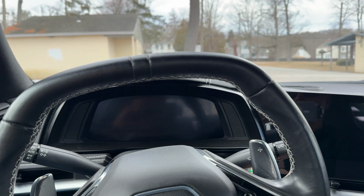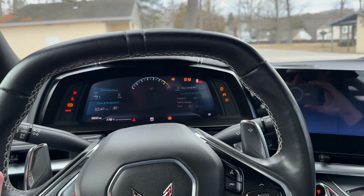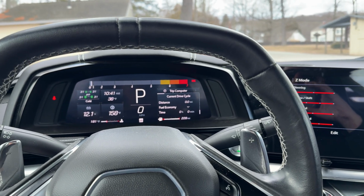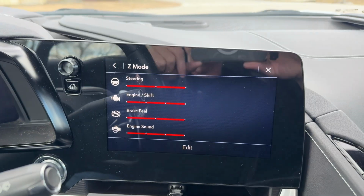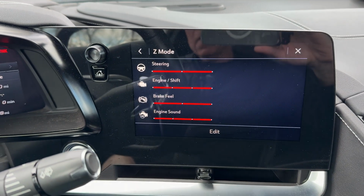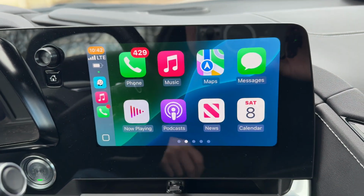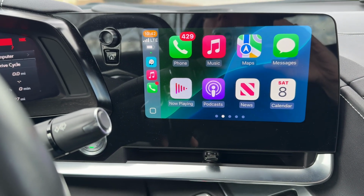Dash panel is fully customizable, and for 2021 the C8 came with wireless Apple CarPlay, which works great, and it presents itself as soon as you start the car. The Apple CarPlay is super responsive. I almost never use the built-in Chevy infotainment system. It's almost unusable. Hey Siri.